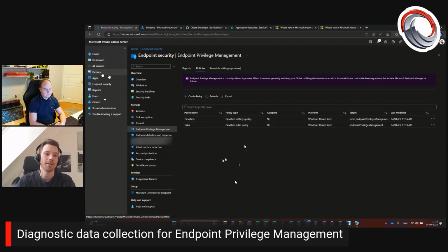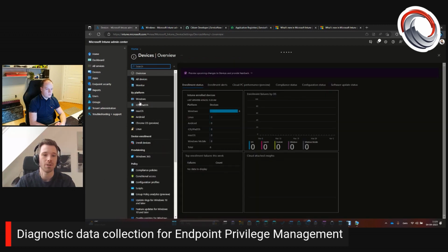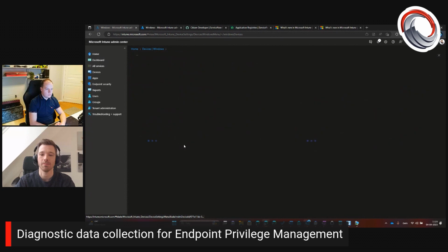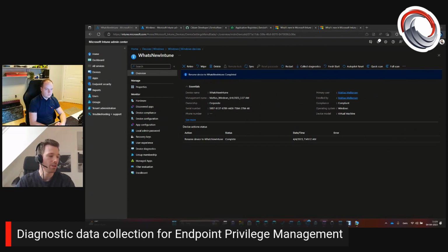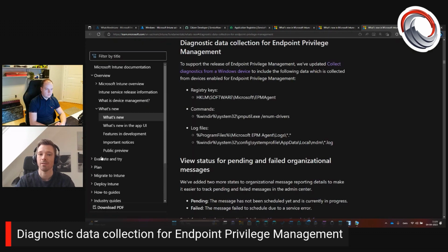Diagnostic data. It is, and the diagnostic data is for when we do troubleshooting on the device. So, for example, if I go to a device and I start collecting things on the particular device, I would like to get these sort of places where EPM is actually operating, and that could be in the registry here. Could be the PNP util, and it would also be some loggings. So this is included. Be aware that of course you need to be on a certain level of OS patch, but other than that, it should work out of the box.